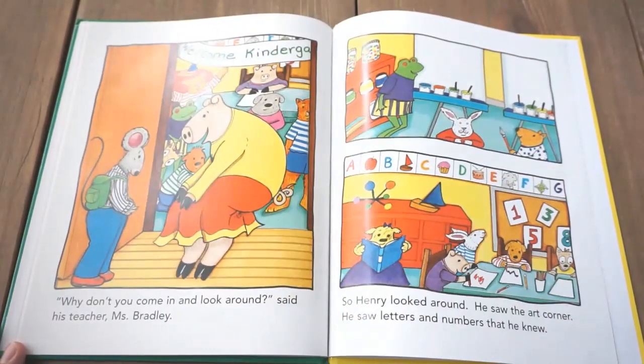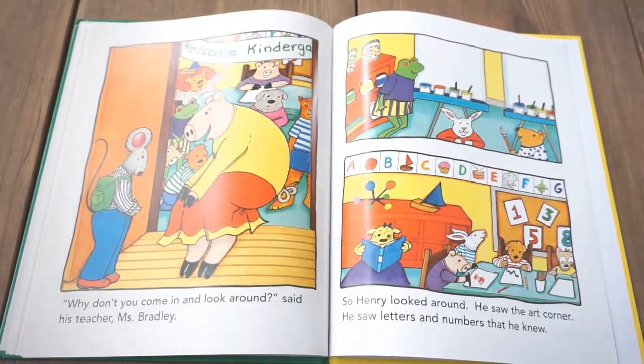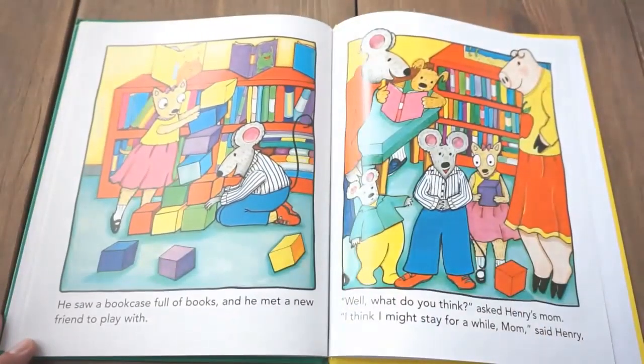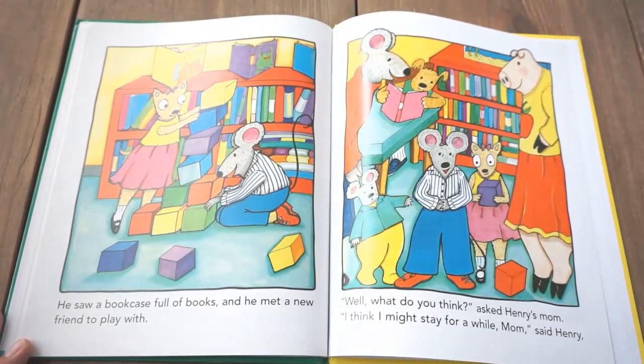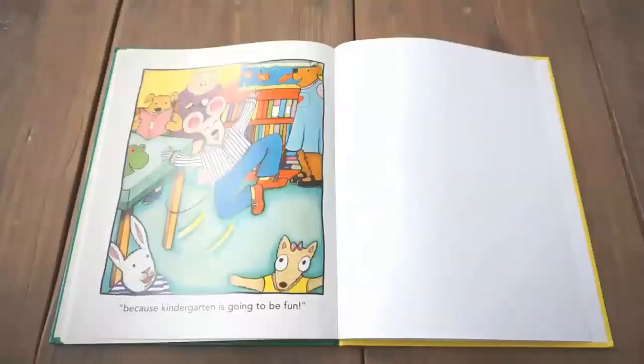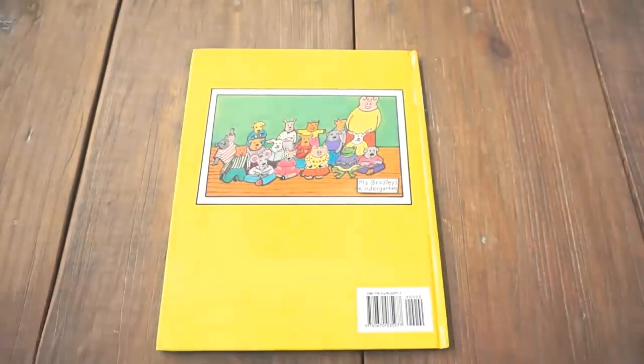Said his teacher, Miss Bradley. So Henry looked around. He saw the art corner. He saw letters and numbers that he knew. He saw a bookcase full of books, and he met a new friend to play with. Well, what do you think? asked Henry's mom. I think I might stay for a while, Mom, said Henry. Because kindergarten is going to be fun. The end.